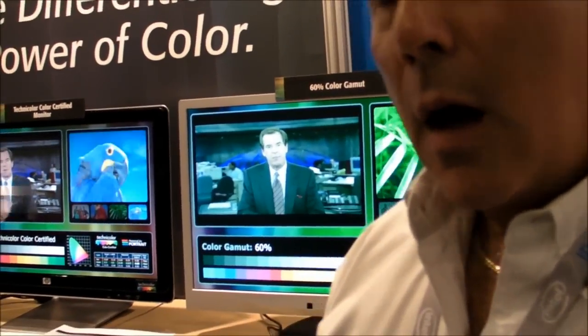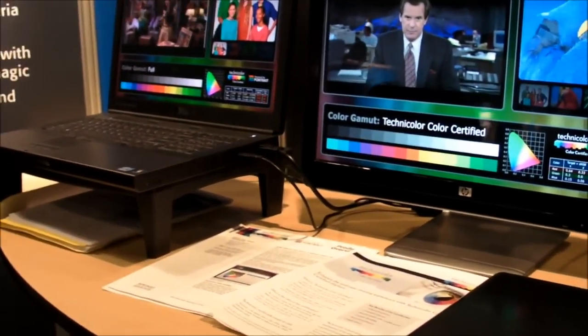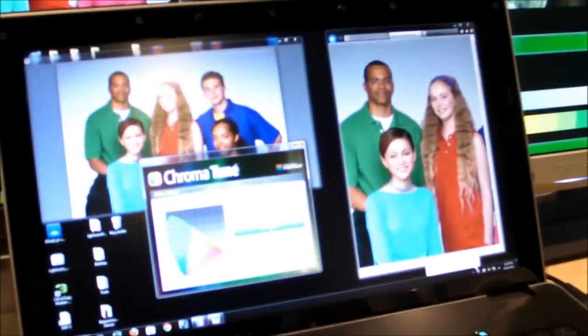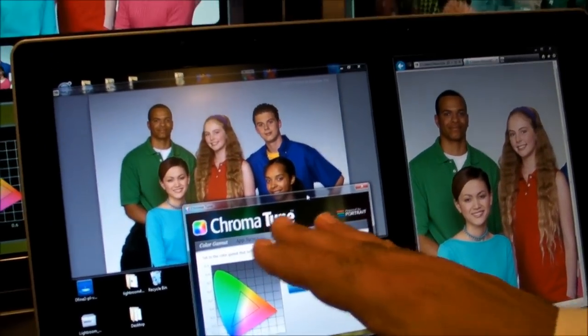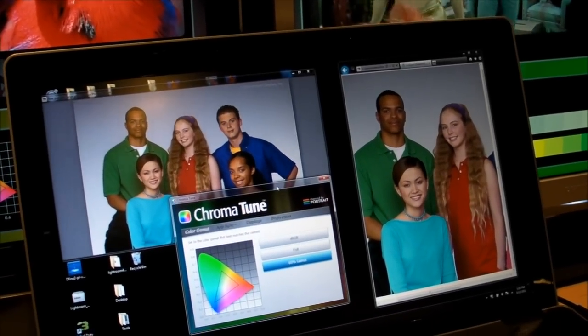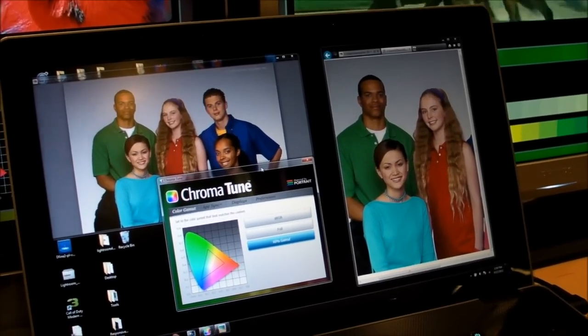Great. Do you guys have the software working now, or is it something that you're going to have in the future? We actually have the software working now. We can show you just a quick illustration on this notebook here. Here's an example of a prototype piece of software. Chroma Tune is just our own trademark that we use to describe the software application, but this will be branded by the major OEMs throughout the world, and we're working with them on that qualification.